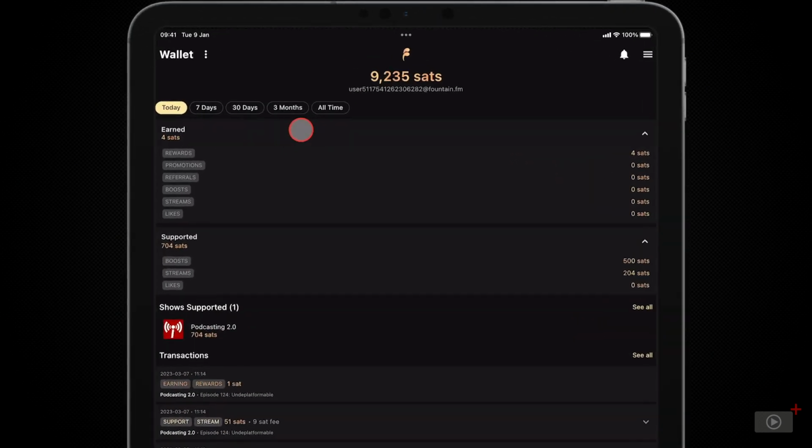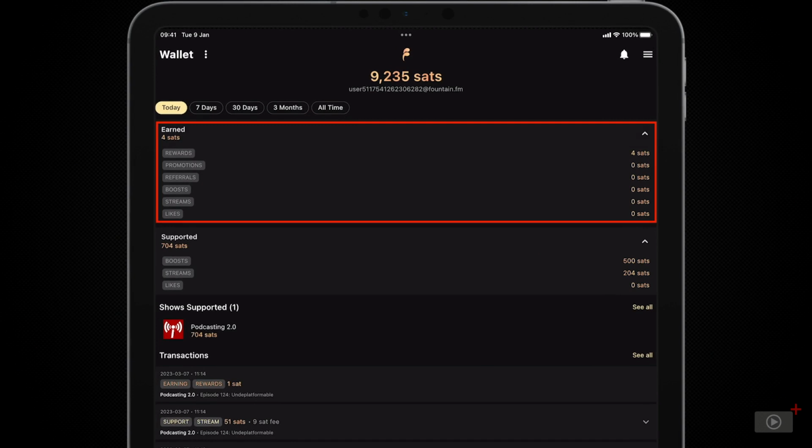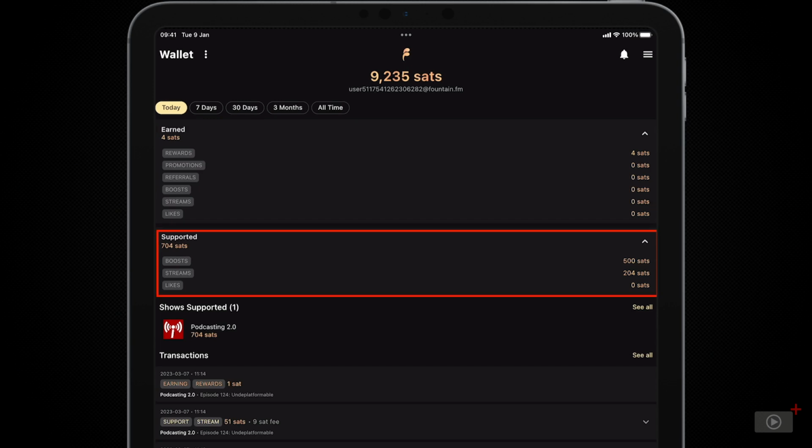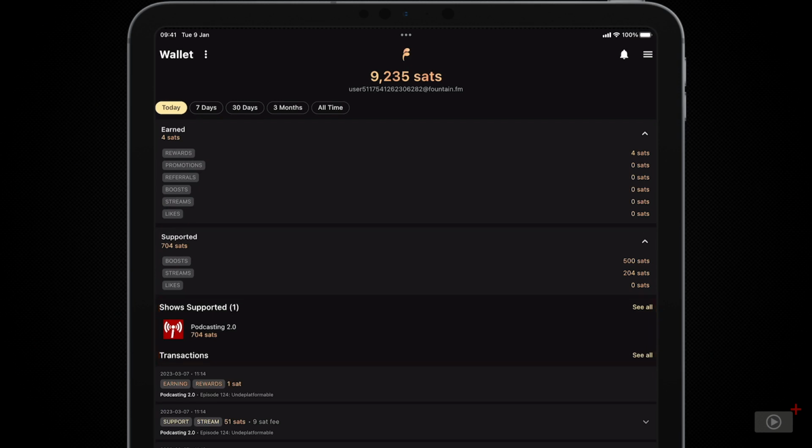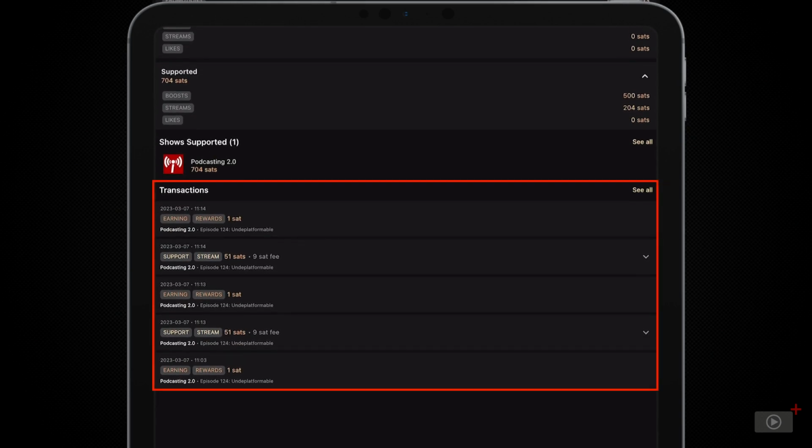So the top section is our earned section. Now, I've only listened to 1 podcast, so it's shown me 4 sats as a reward for listening to that for about 4 minutes. Then we have a supported section. So I sent 500 sats out as a boost, and I've spent 204 sats as a stream. So yeah, I listened to it for 4 minutes. 4 times 50 is 200. The show I supported, Podcasting 2.0, has had a total of 704 sats. And then below that are all the individual transactions for today, my earning and support transactions.